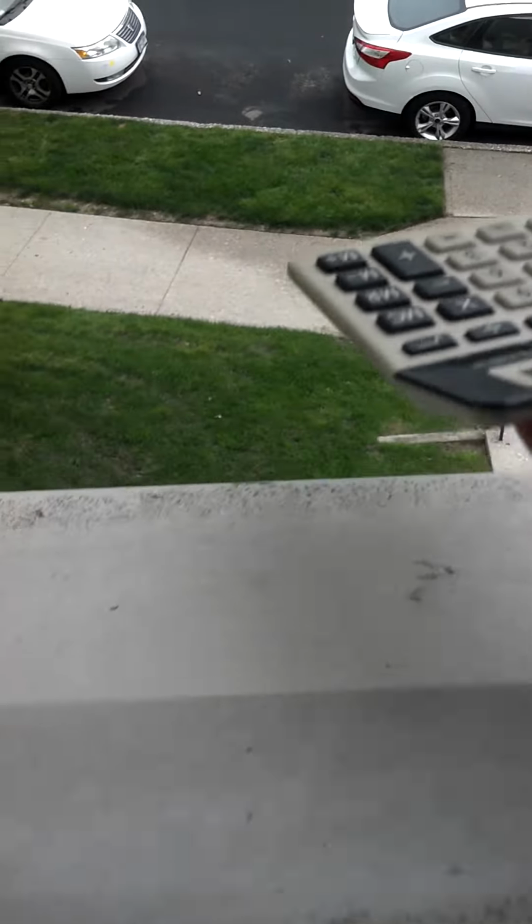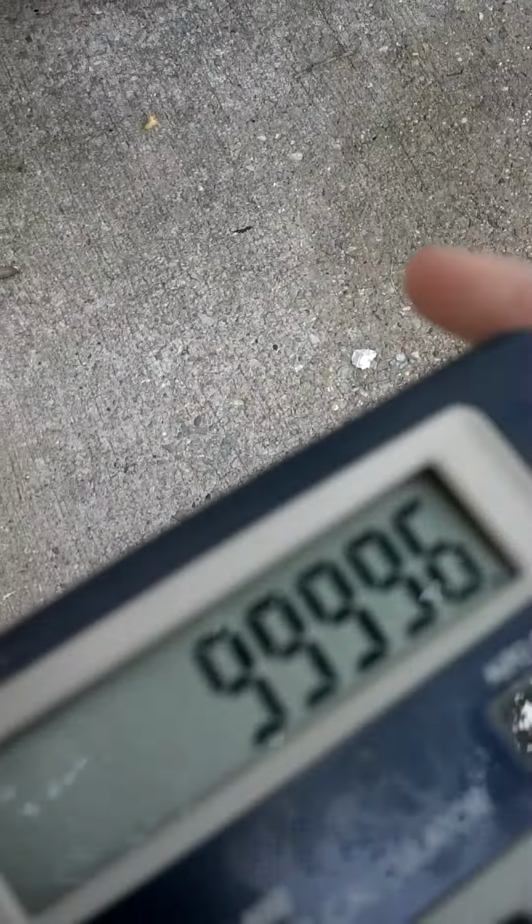We're gonna drop it to its back. 3, 2, 1. Okay, let's see what happens. Let's see. It did happen. Okay, let's see if it happened. Okay, I did drop it. Let's see, it still works. Dropped it to its back. Still working. Still dials numbers.